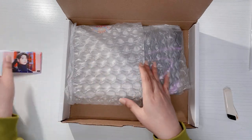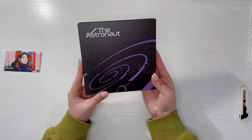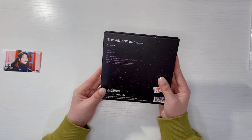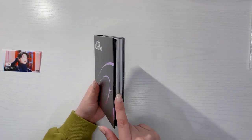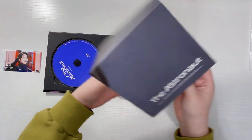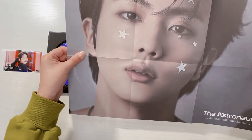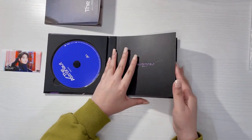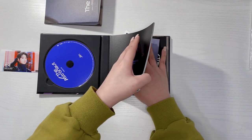It's Jungkook, and they have the album, how it looks. And again, like I said, with BTS, they will never cheat you out of a good photo book. Oh, it's so cute. I'm going to look for the photo card first. Oh my god, there's a lot with this.